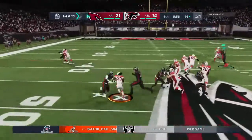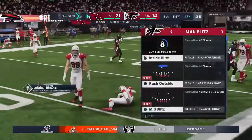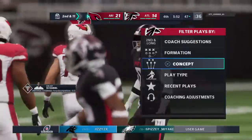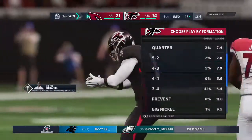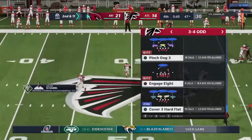They run with Cook. He's been busy tonight. And maybe a measure of revenge there. He's had his way in this one, but this time they get him behind the line. Officially, it's a 1-yard loss. That's going to bring up 2nd and 11 at the 47-yard line.